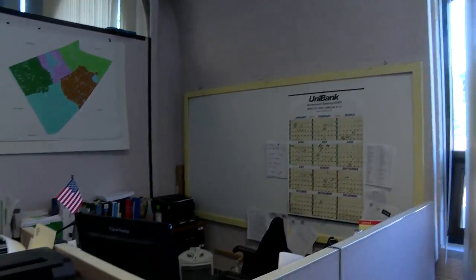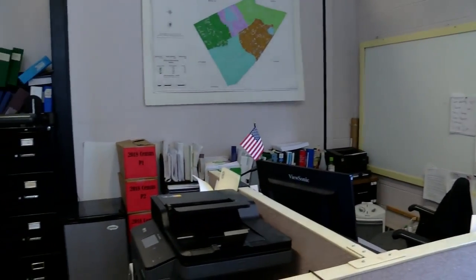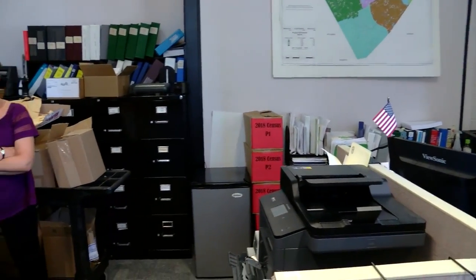If you listen, you can hear the background noise. That's from the tax collector's office. So even as they're working and trying to get things done, you can hear the echo and the noise that carries through up to the town clerk's office.